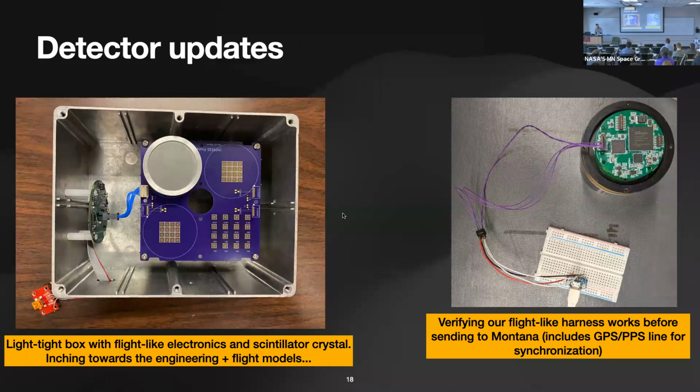Oh, there's one more slide on detector that I can't resist. So this is a light-tight box from Montana. Scintillators convert X-rays into optical photons, so any sort of stray light is going to mess up your measurements. We really don't want that. So this box is sort of flight-like in that we're using the same or a similar PCB to what's going to be used in flight, same electronics, but it's not the 1U form factor that we want. It's just a box. So they were testing that over in Montana last December.